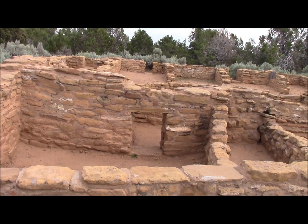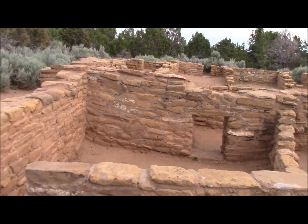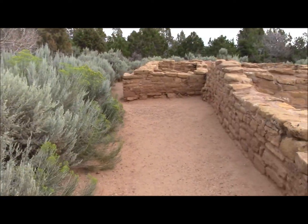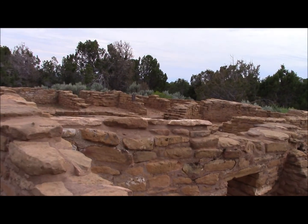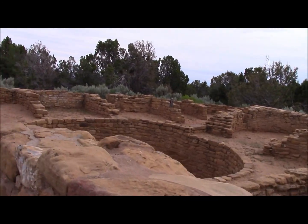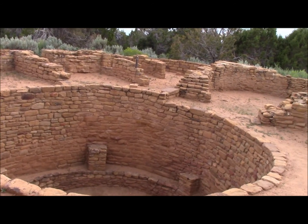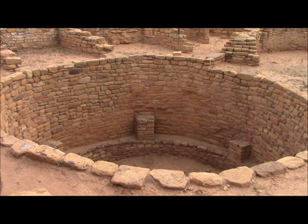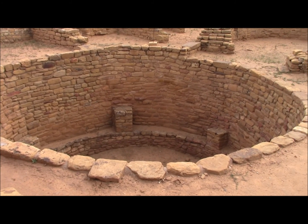Look how small their doorways were. That was a doorway. Oh, they got a big kiva. So that must be why they found the ceremonial pipes here. They had big ceremonies here, big kiva. That's what I assume, big kiva, big ceremony.